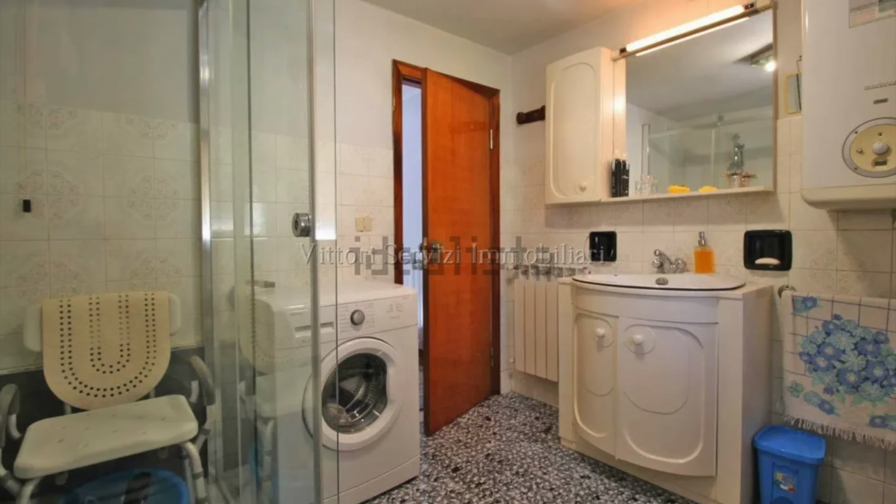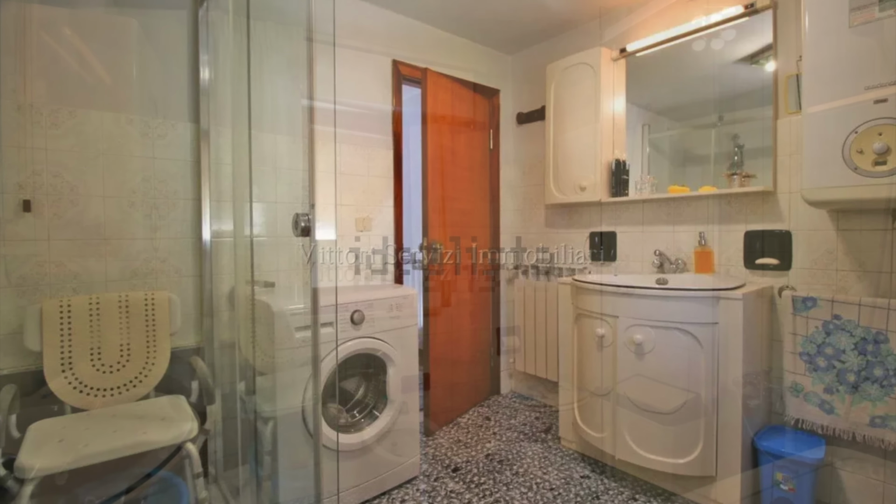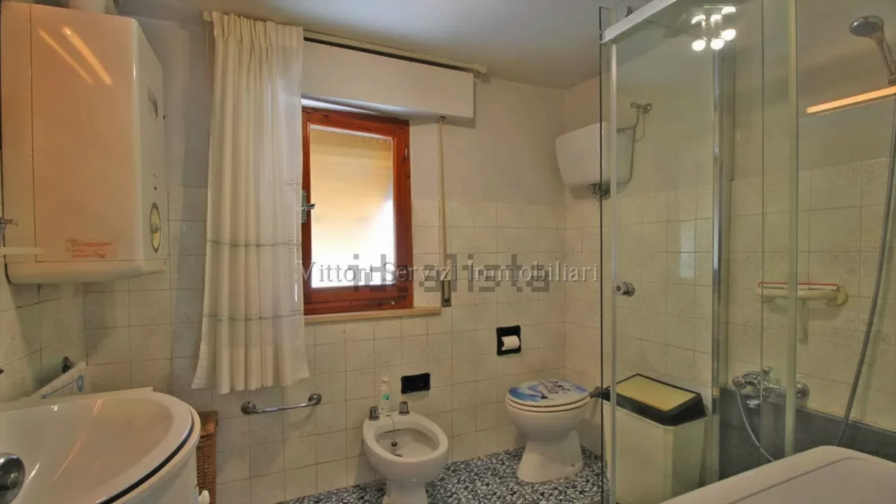Bathrooms, very, very nice size. You got room for a washing machine for your clothing. The shower looks like it's pretty big because you have one of those anti-fall chairs in it, so it must be large. You can see the caldaya, the water heater there on the right side. And the rest of the place looks like it's in good shape.